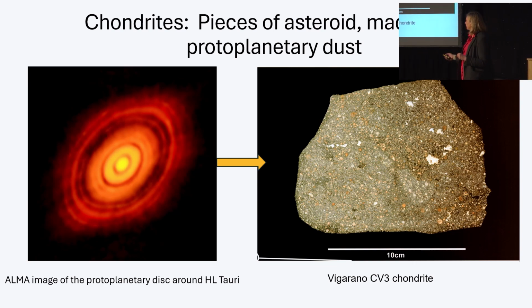So here's a beautiful image of a modern protoplanetary disk, a planetary system forming. It has a young star in the center, and these orange rings are rings of dusty material. There are gaps in the rings where we think planets might be forming and accreting all of this dusty material.